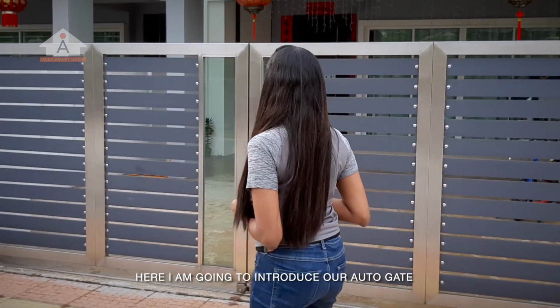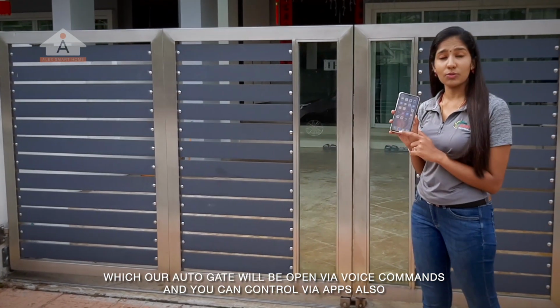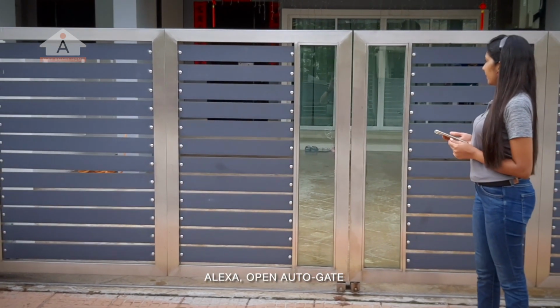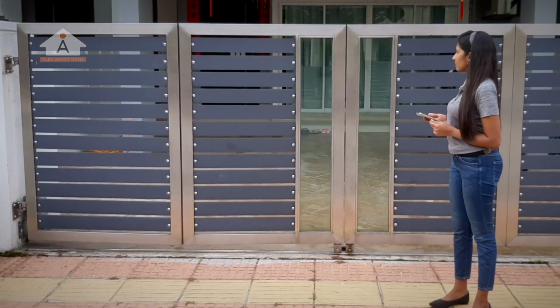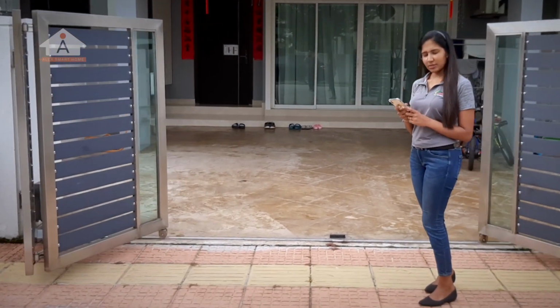Okay, here we are going to introduce our auto gate, which will be opened via voice command. You can control it via your app as well. Alexa, open auto gate. This is how our auto gate works.